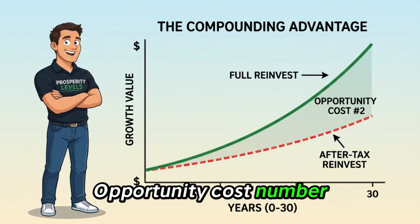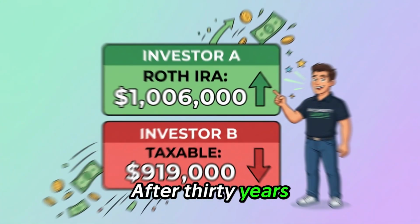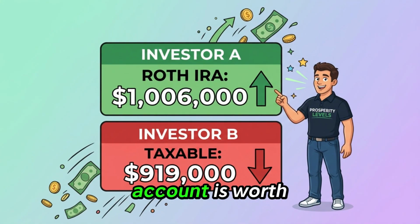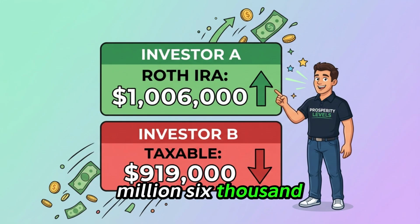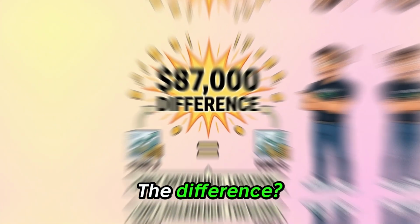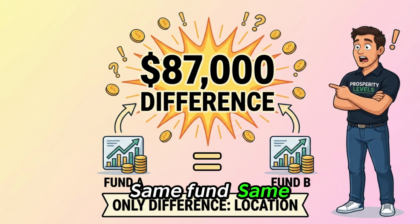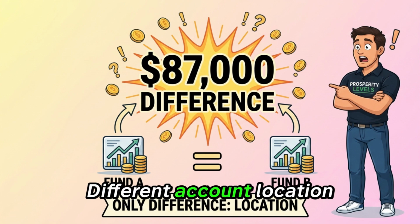Opportunity cost number two? The reduced compounding from paying taxes instead of reinvesting fully. After 30 years, Investor A's Roth account is worth $1,006,000. Investor B's taxable account, after all taxes paid, is worth $919,000. The difference? $87,000. Same fund, same contributions, same returns, different account location.